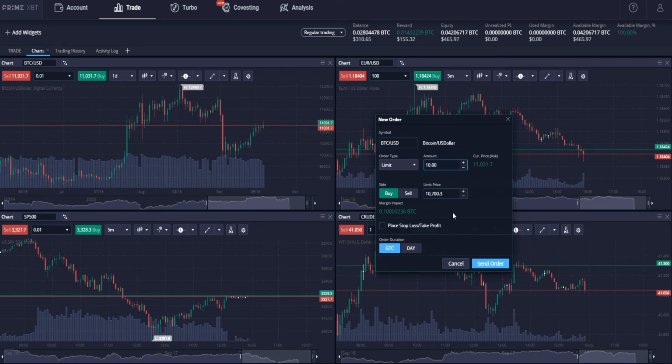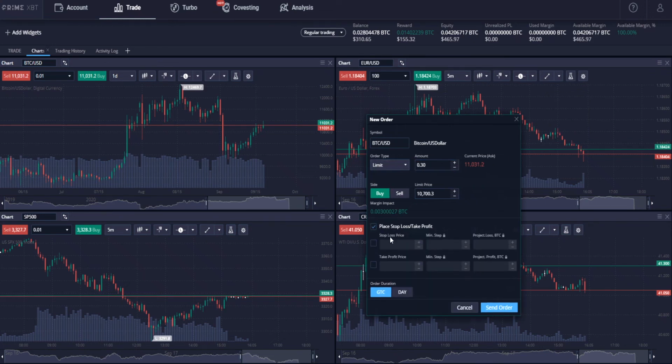So it's going to do as much as possible. If I do 100,000, about 1.7 BTC, basically more than I actually have right now. So I don't think it will let me trade that. But if I just want to go 0.03 of my margin, set the limit to buy. I can also set my stop loss. I set my stop loss, for instance, at 10.5, just to have a little stop loss. And then I can also set my take profit, for instance, maybe at 11.9.